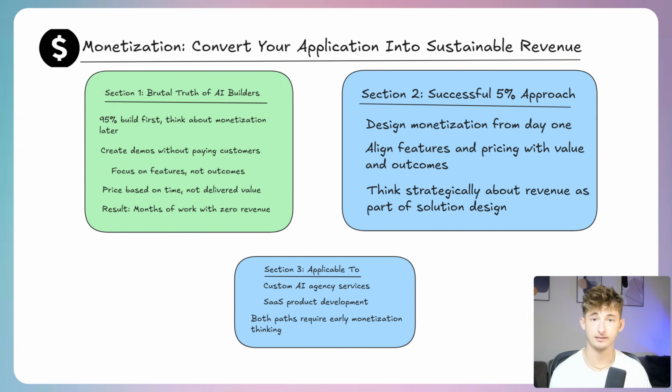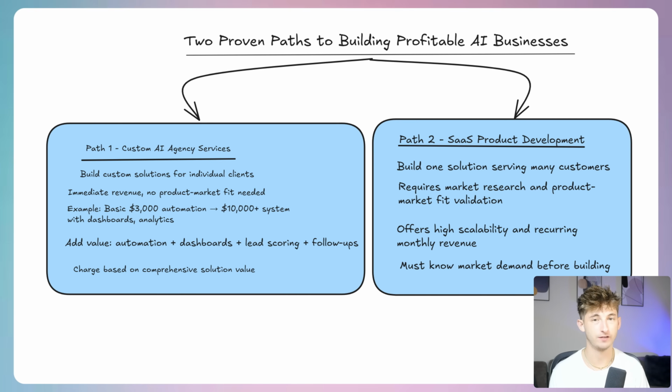It's that monetization isn't something that you bolt on at the end. As you remember I mentioned earlier, it is something that you design into your solution from day one. Next, before we dive into these specific strategies, you need to understand that there are two distinct paths to building a profitable AI business, and choosing the right one really depends on your situation and market understanding.